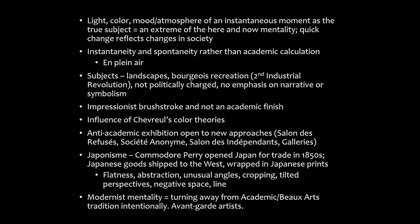So when they were doing these, they really wanted to focus on the specific moment, the way the light was at that moment, the way the color was at the moment, the way the mood and the atmosphere of that moment. And so it's really an extreme of looking at the here and the now. But what we're going to see is that they wanted to really capture all of these things before they change very quickly. And that whole notion of quick change is something that is really indicative of modern society, whether it's quick change throughout the course of a day or quick change as society changes from one practice to another. We are going to see that from this point out, societies really expect and embrace and are used to incredible amounts of change.